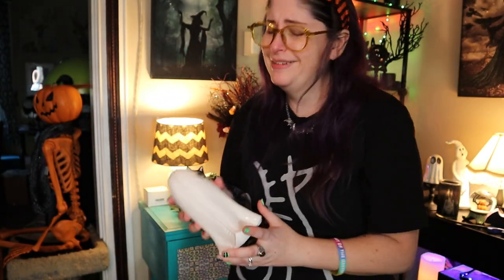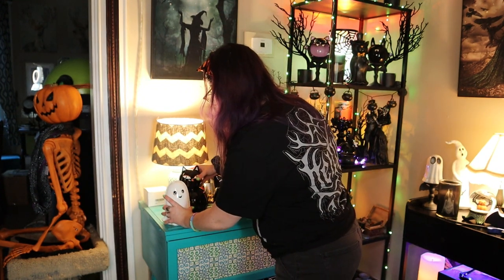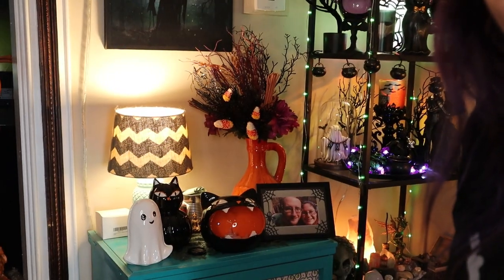I love it because it looks like a toaster waffle, I don't know, like a breakfast pastry kind of thing. That's what this makes me think of with a ghost face on it. I just think it's really cute. So I think I'm gonna put them right here. Oh, I love that. I think that's really cool. So here's how we're looking right now.